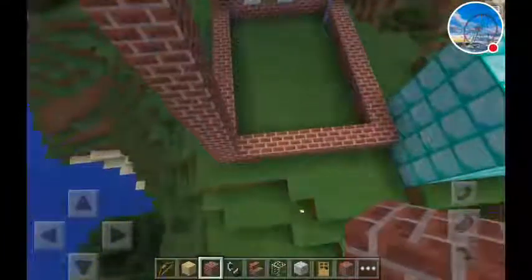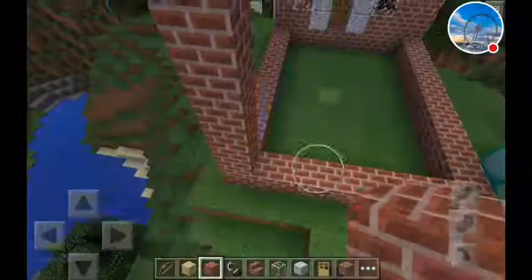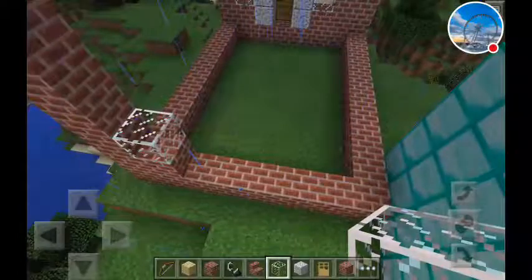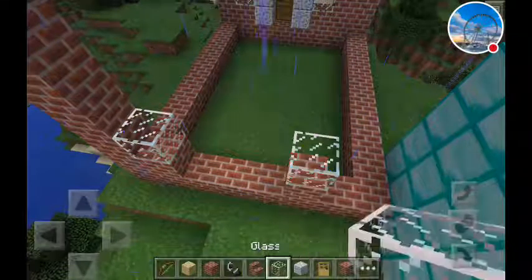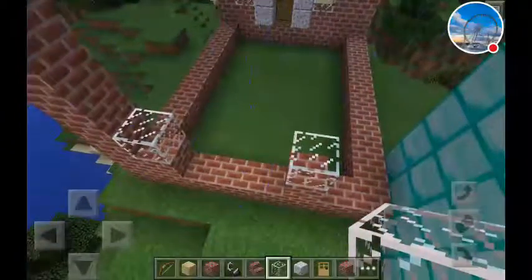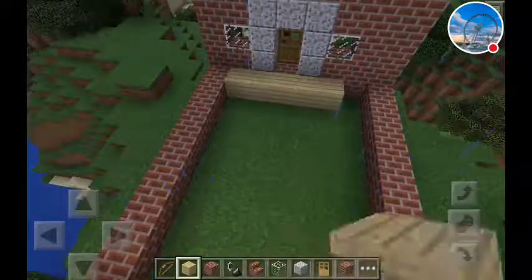Again, same thing on the front and the back sides. Unity, unity, unity, or uniformity. Oops, I need one up. Oh, I might have to put a floor in. So floors, whatever. I just use wood.